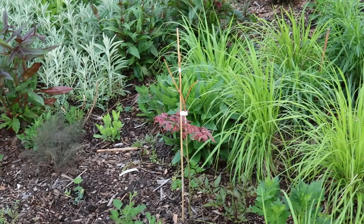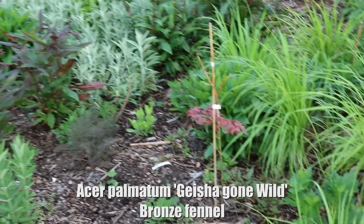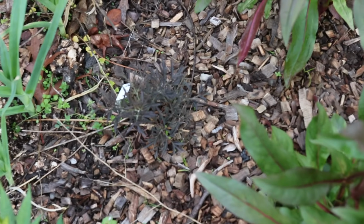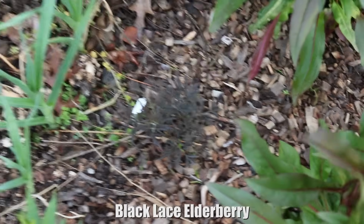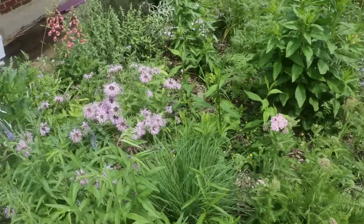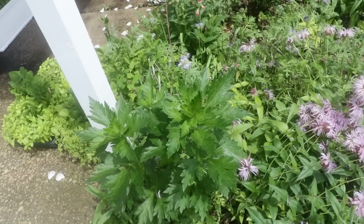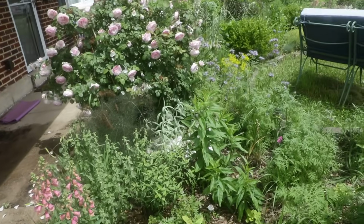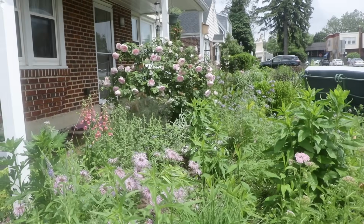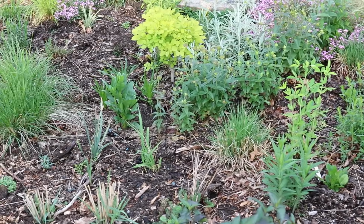This amazingly pink, beautiful Japanese maple. That's some bronze fennel. You've also got in here some black lace elderberry. So, not a lot of green. I mean, there's some just straight green, but I think to me, the beauty is really mix and matching these greens and silvers, yellows, and bronze too. There's the bronze foliage that some of these grasses can give.